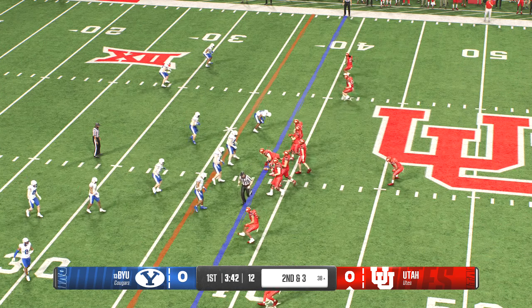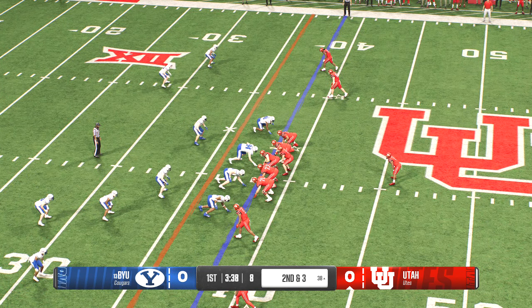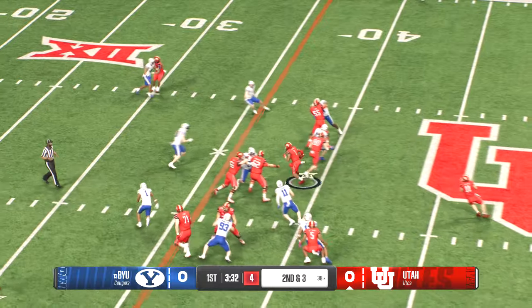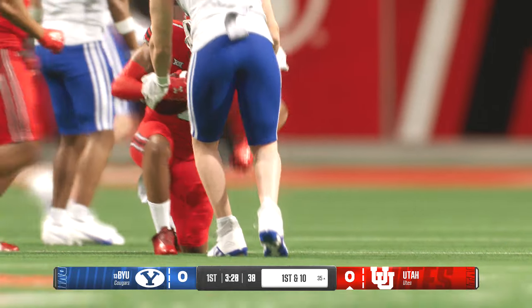Offense walks to the line for play number 7 of the drive. Tight end goes in motion. Gonna run it. It's Glover. He'll be taken down, but he does have first down yardage.